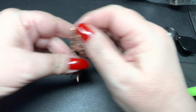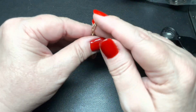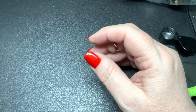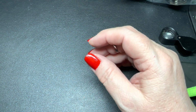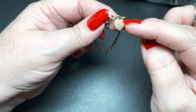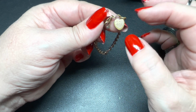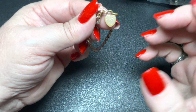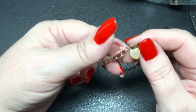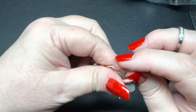And the last piece in this bag is this sweet, tiny little bracelet. It is a tiny little 5.5 inches. It has this lock. This says 1/10, so I believe that means 1/10 carat gold filled. I believe that says WW. I'm not sure if that's the maker or whose name it was. And there is this little ribbon with this tiny little key.